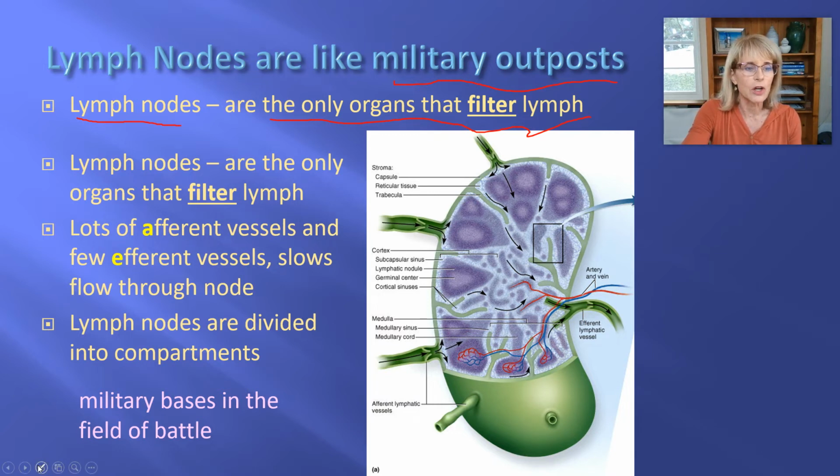That stuff that's called lymph, remember lymph? That stuff called lymph is traveling. Let's try orange. That stuff called lymph has been moseying from wherever it was released up through the lymphatic vessels, and it's going to get here, and it is going to kind of mosey its way on through this organ called the lymph node. Now, why?